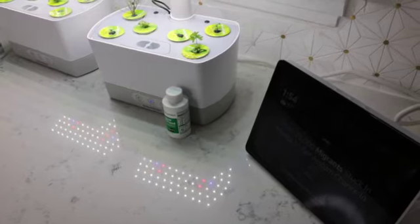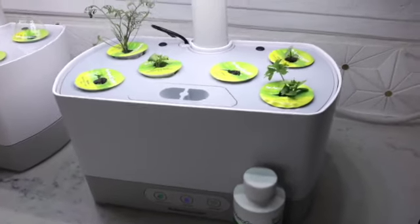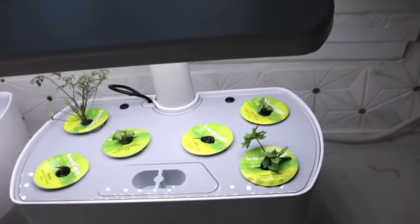So guys, today I'm not doing a cooking video. I'm actually doing a video showing you guys my indoor herb garden. And this is Aerogarden. I bought it from Kohl's. So this is pretty much an indoor herb garden.